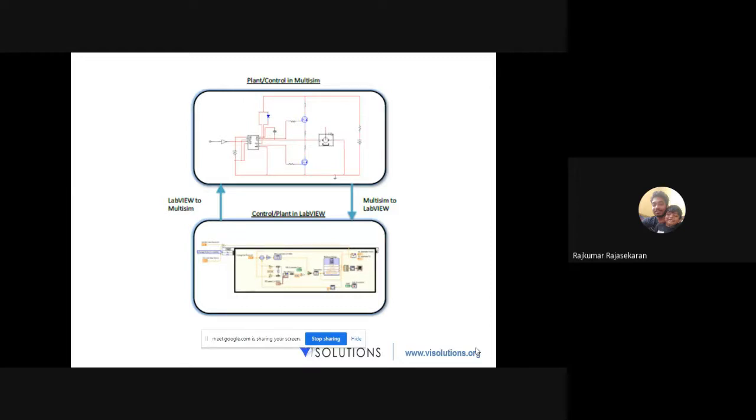Typically people build a circuit, then use an embedded system to control it. But instead of directly jumping into that aspect, we should first be able to test that algorithm, whether it really works in the software itself. So here we use LabVIEW, and in LabVIEW we develop that algorithm to control the circuit.